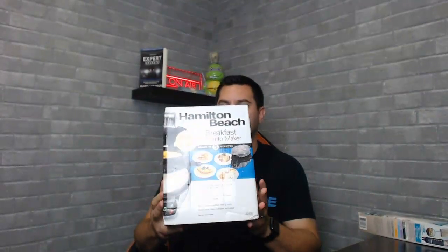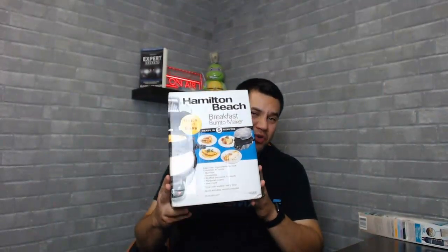One of the things that I get asked all the time is, am I only looking for certain or specific items? Tools, clothing, electronics, phones, shoes. No, I'll buy just about anything. Case in point, here's another item right here. This is a Hamilton Beach breakfast burrito maker. Picked this up for $5.